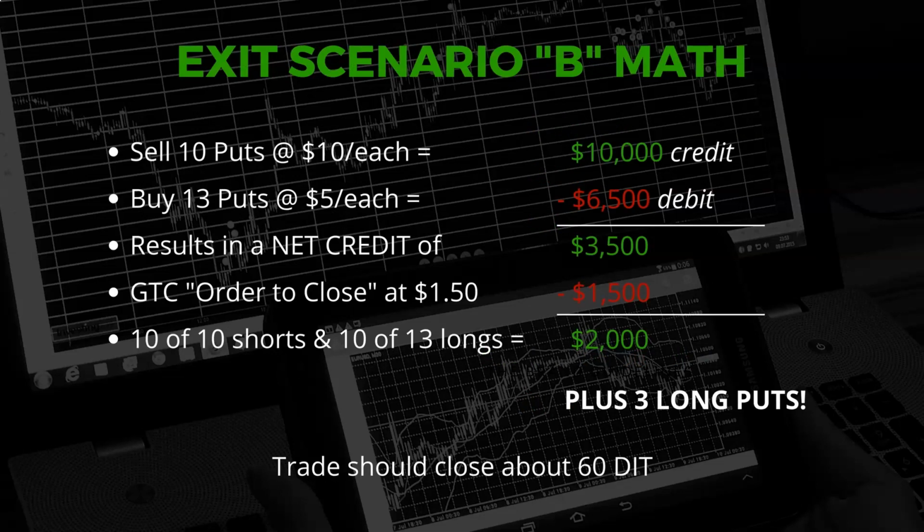We brought in $10,000, we spent $6,500, we ended up with $3,500 in credit. We're going to put in a good till cancel close of 10 and 10 at $1.50. That's $1,500 that we're going to spend. What does that leave? $2,000. So now I've got $2,000, but what is the bonus? I got 3 extra long puts.